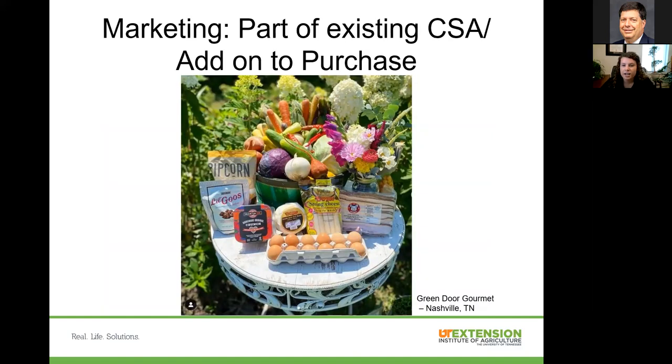Then again, if you don't want to start your own flower CSA, you can add your flowers on to an existing CSA. So if you don't have a produce or meat that you're producing on your farm, then find another local grower, and they might offer a CSA already, but they don't have flowers included, and then you can be a part of their CSA. So team up with local farmers, or another local farmer that already offers a CSA.